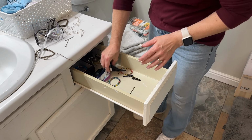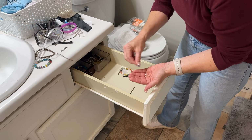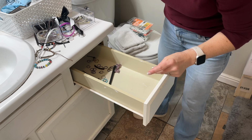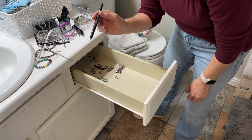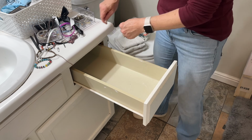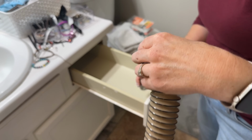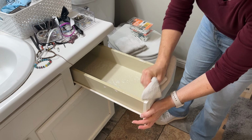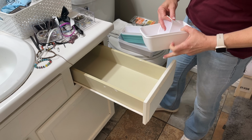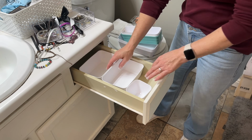This drawer had a lot of little things like bracelets and rings, bobby pins, and hair elastics. So here I am just taking the time to empty it and to sort through all of it. Did they use that to part their hair with too? Again, this took some trial and error to figure out how we wanted it.